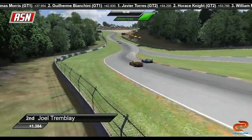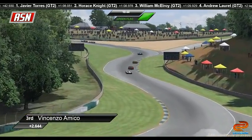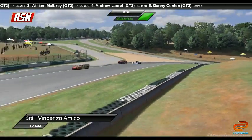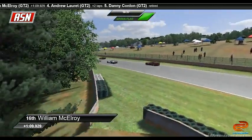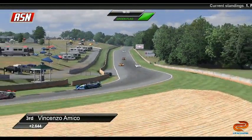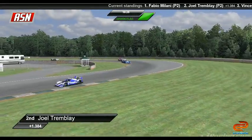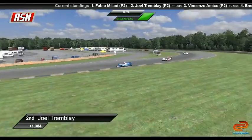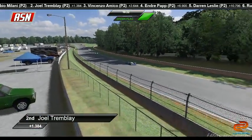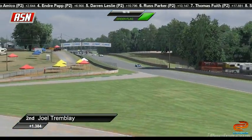No, this could end well, as it does, as third place is Vincenzo Amico, with Andre Pop in fourth position. Through turn 7, over the curbs, is McElroy, as he gets through there fine, and Tremblay now is going to try and catch Milani, but we shall see. So let's go on board Tremblay for a little bit and listen to the HPD as he tries to catch Fabio Milani.